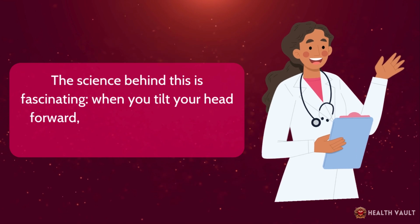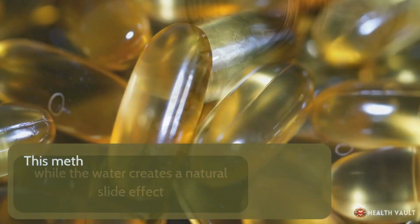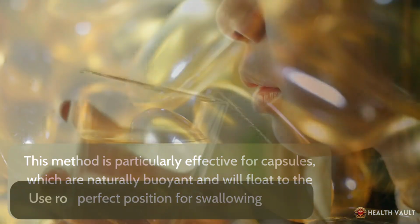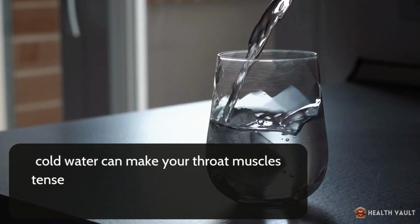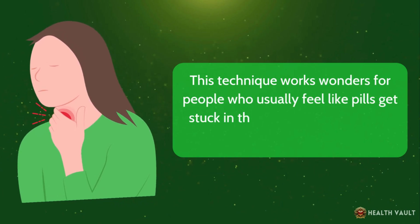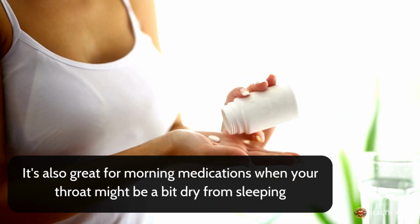When you tilt your head forward, your pill naturally floats toward the back of your throat, while the water creates a natural slide effect. This method is particularly effective for capsules, which are naturally buoyant and will float to the perfect position for swallowing. Use room temperature water for best results. Cold water can make your throat muscles tense up, which is the opposite of what we want. This technique works wonders for people who usually feel like pills get stuck in their throat or who have a strong gag reflex. It's also great for morning medications when your throat might be a bit dry from sleeping.